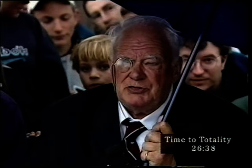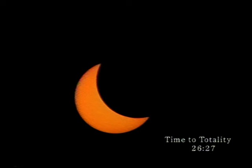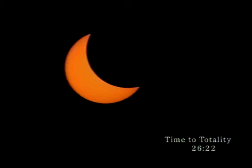Given the clear sky, that moment when the sun disappears, the diamond ring comes in, and the corona flashes out and covers the sky, that is the most dramatic moment, and you realise then you're seeing the sun as it actually is. At the moment, of course, only partially hidden, but when it comes, if we see it, that is the moment. Of course, all we get here, I fear, is the darkness.